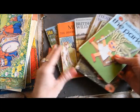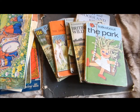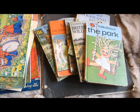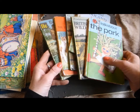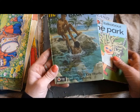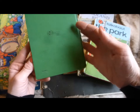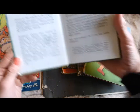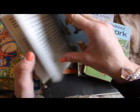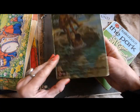I don't know whether these are a British thing. I noticed watching a lot of YouTube videos that a lot of people seem to pick up what I think are called Golden Books. I don't know whether this would have been our equivalent, but these are Ladybird books, which were around when I was a child. And I was really excited to get these. Look at this. This was 15p originally, and the ironic thing is we now have to pay more for it as a second-hand book. But gorgeous images. This one is Books Are Exciting.